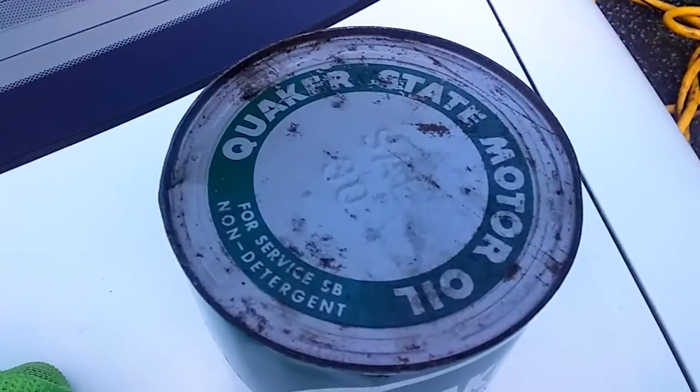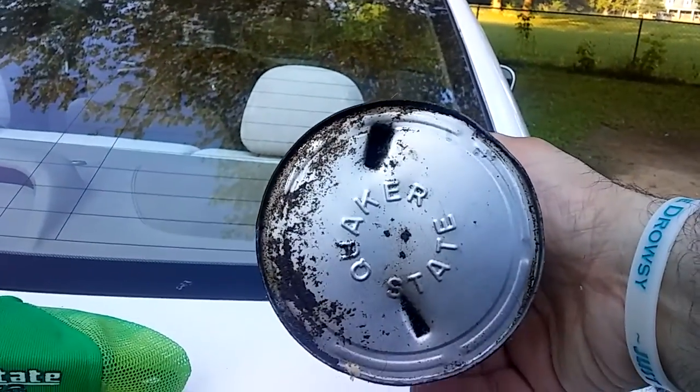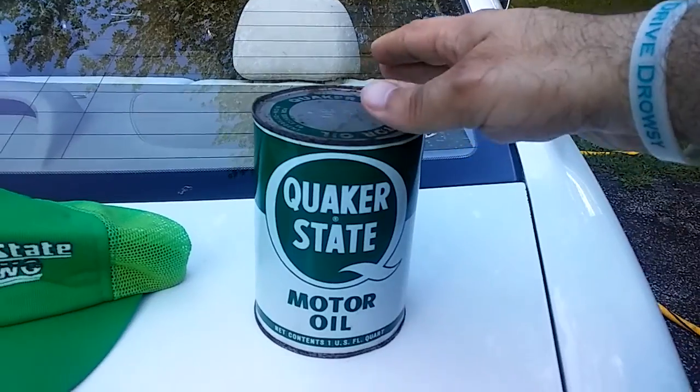You see there, Quaker State motor oil on top. It is drained from the bottom. I drained most of my cans that I keep in my personal collection. I collect cans. I don't really collect oil.